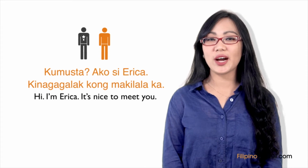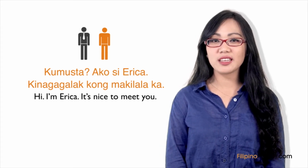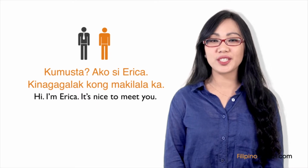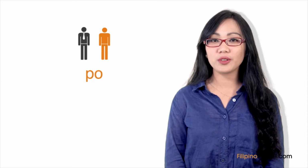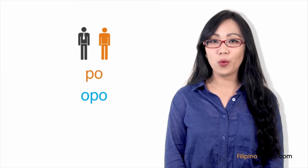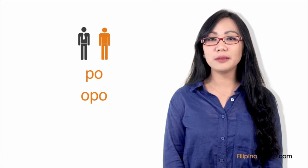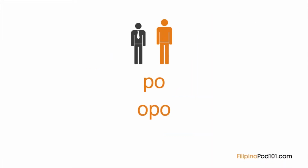Next, we're going to learn how to introduce ourselves in formal Filipino. But first, I'll teach you 2 words that turn any Filipino sentence formal. They are po and opo. Po, opo. All Filipinos learn these 2 words when they are young because they are a must when speaking politely to those who are older. Now here's how to introduce yourself in formal Filipino.